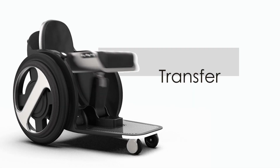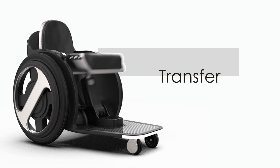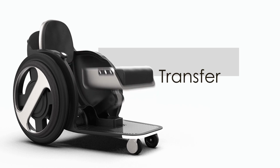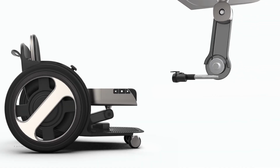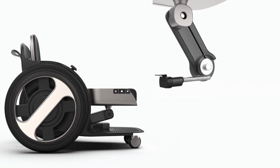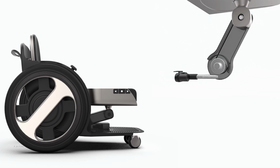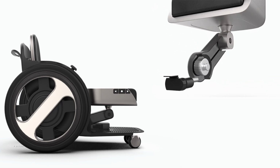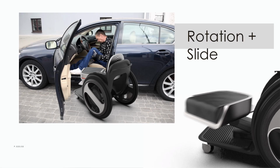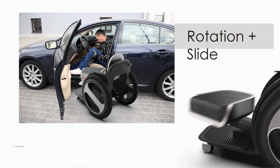The transfer method uses a parallelogram form to lift the seat up and over, performing two solutions in one motion. This action is performed using a linear actuator and gear ratio system to provide the appropriate torque to rotate the transfer pylon and seat while maintaining the seat perpendicular to the ground. The seat rotates at a click of a button and then extends forward, closing the distance between one seat to the other.